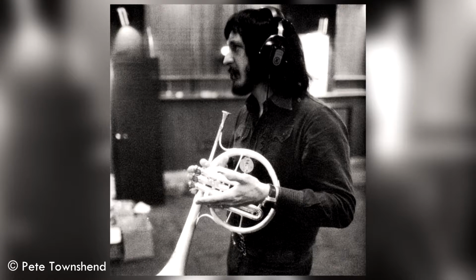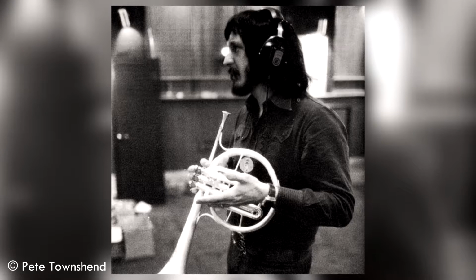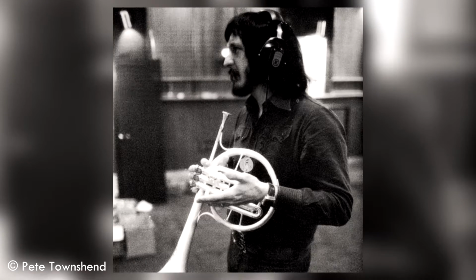John spent most of the British summer overdubbing dozens of tracks with brass instruments, in most cases replacing Pete's synth tracks, adding a more symphonic atmosphere to the recordings.